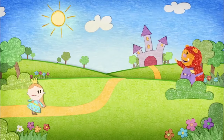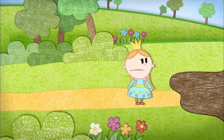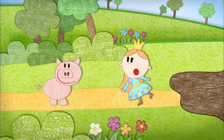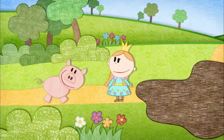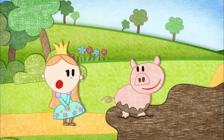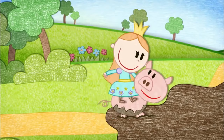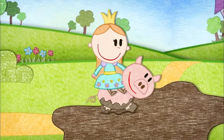Suddenly, her path was blocked by a puddle. Ugh, that muddy puddle will ruin my dress. Luckily, a pig was passing. The pig loved muddy puddles. Don't worry, Princess. I'll carry you across. Oh, my saviour! So the princess jumped on the pig's back and he trotted carefully through the puddle.